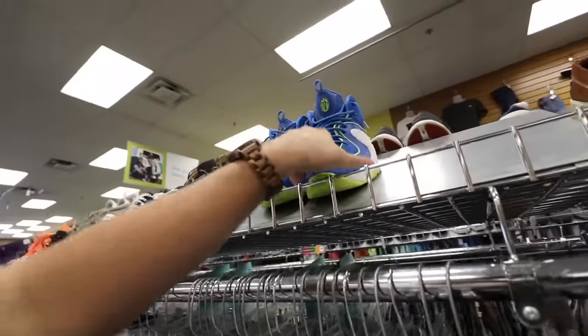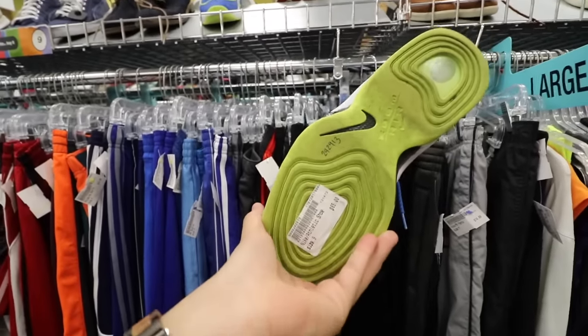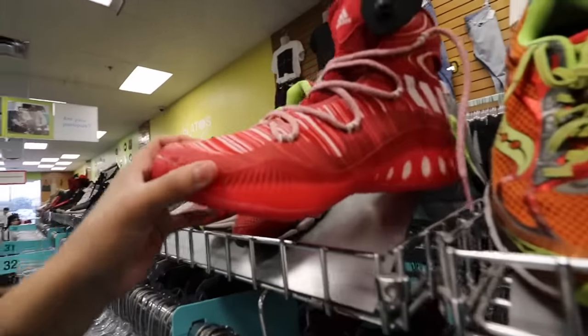I know some would consider today ugly, but I actually like the weather today. It's actually pretty nice. It's not all sunny and hot like it usually is. It's like shady. Feels good. Got these pennies in here. $65. You still got pretty much the same kicks from last time.